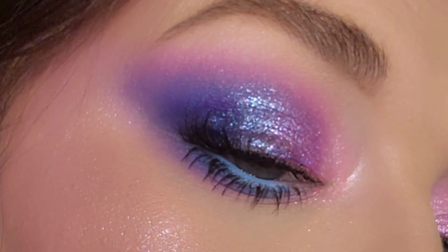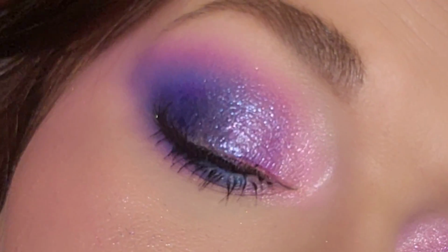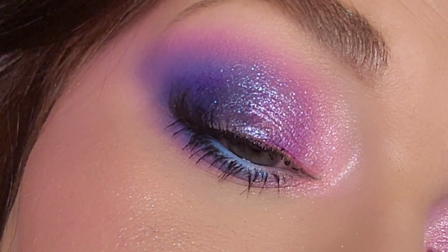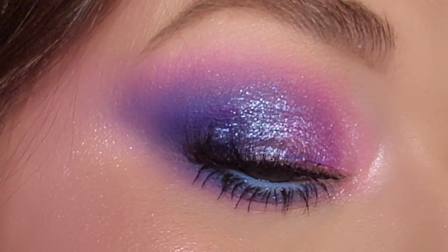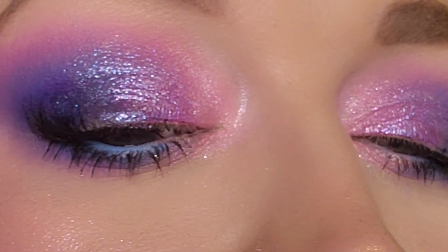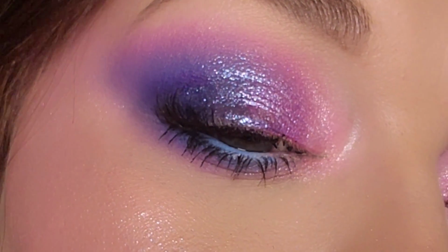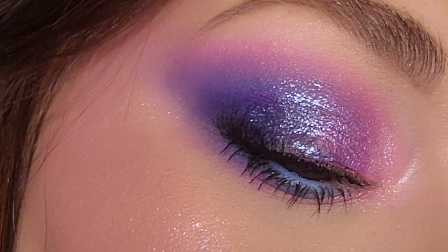So goes with my outfit, like so freaking well. And like I said, I did use Prance in the waterline, and I think it really added a lot, pulled that blue in to this look. I think it's really pretty. I really love the tones that they played with in this palette too.